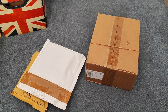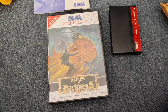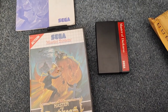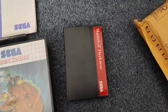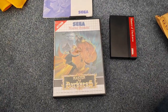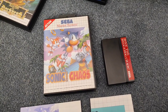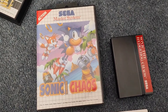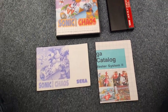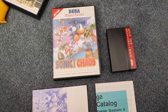Yeah, three parcels have turned up. I'm gonna open these up and see what they are. Okay, the first one is Master of Darkness, and I wanted a mint cartridge and book, and the cartridge and book are perfect. So this one is a success. Next one is Sonic Chaos. The case and cover's really nice, cartridge is nice. I bought it for the book, and the book is really nice. So this one is also a success.